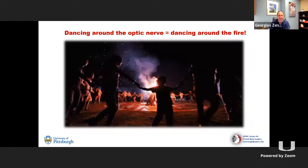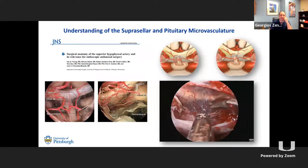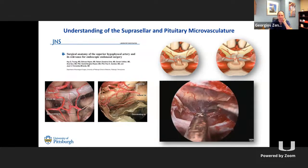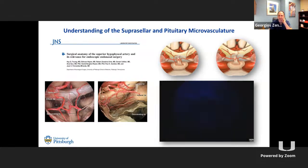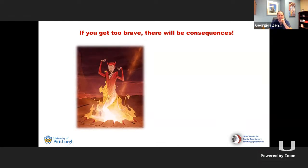The reason for that is because the optic nerve and the optic chiasm, perhaps more than any other nerve that we deal with, have less capacity to take any pushing around. And particularly the microvasculature around the optic nerve is just so unforgiving. So it's so important to be very, very careful around it and devise strategies to minimize retraction of the nerve and disruption of its vasculature.